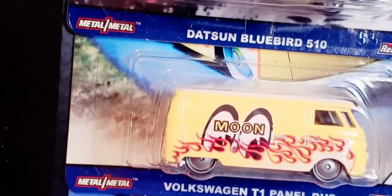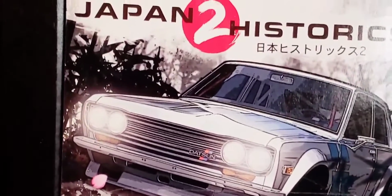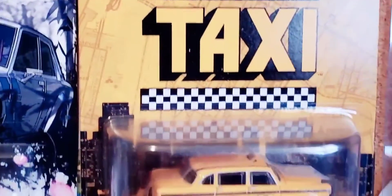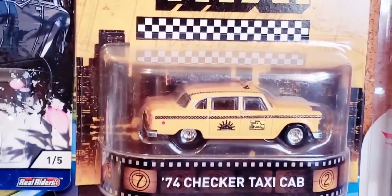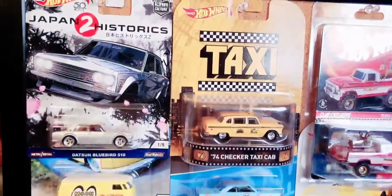Another T1 panel bus. I did say I had a lot of those. There's a Datsun Bluebird 510 from another series of Japan Historics. And then the taxi you're seeing here is from the Entertainment Wave. And it's the 74 Checker Taxi Cab from the TV show Taxi.